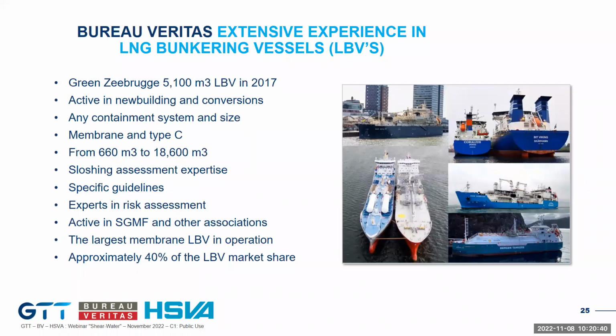Okay, so LNG bunkering. So first, I would like to highlight the deep engagement of Bureau Veritas in this specific market segment with the classification of the first ever tailor-made new building, but also conversion. Previous and current assessment include different types of containment system and a wide range of cargo capacities. In addition, BV has developed specific skill set, tools, and guidelines for the sloshing assessment and risk analysis which were very important in the field of membrane LNG tanks, such as LNG carrier, LNG bunkering vessel, and LNG as fuel application for the marine industry.